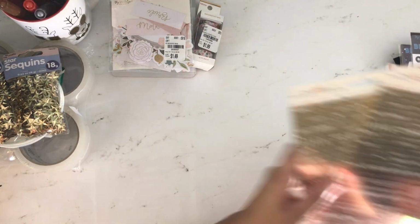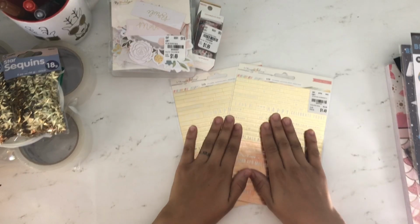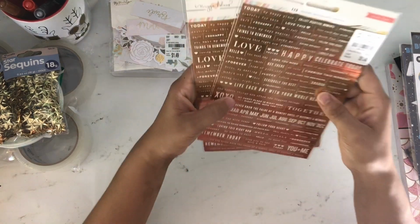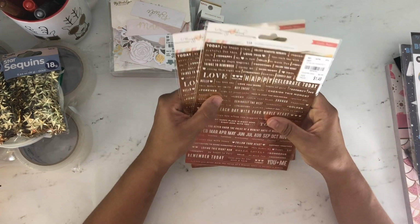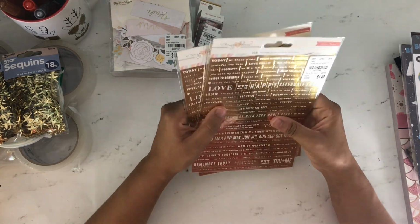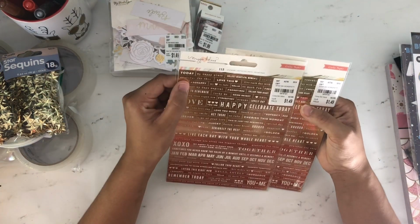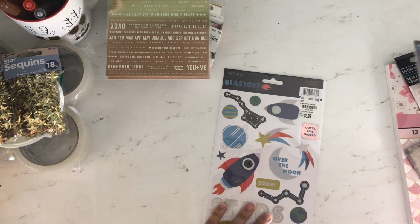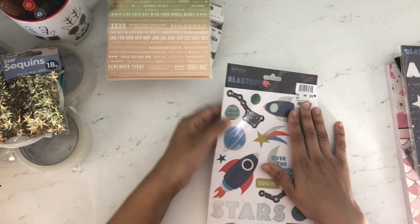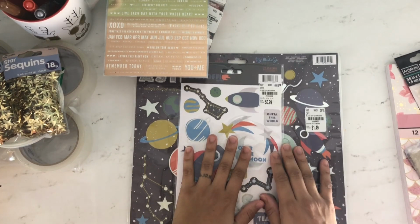And okay, I got 2 of these Maggie Holmes crepe paper stickers, the word stickers. I was so excited when I found these again because I used all of these. I only bought 1 pack last time at my old Tuesday morning. They only had 1, and I was so excited when I found another one. A couple of them look faded on this pack, but I'm okay with it. I'll still use it anyway. And then I got these My Mind's Eye Blast Off stickers, and I also got the chipboard, which I'm super excited about. It was only $1.50, and this was only 99 cents.